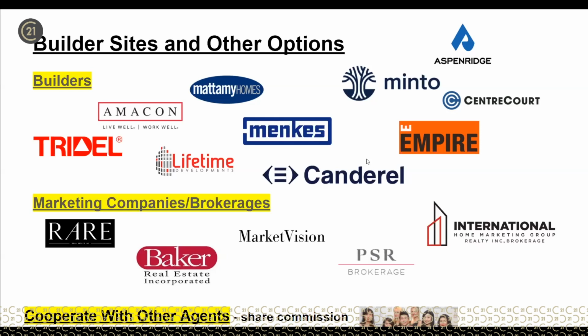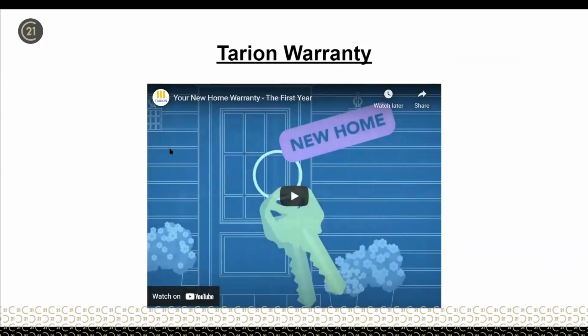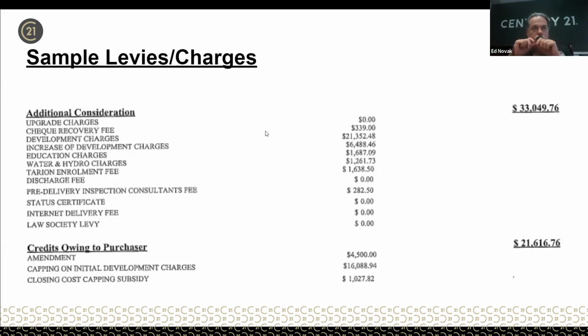Any other questions, folks? Hi, Ed. I have a question, please. Yes. My question is regarding the page which you showed us for the sample of levies charges. Does the builder have to mention all these charges in detail in the first agreement for the pre-construction, or could they be added on closing date? They do list them in various places within the agreement of purchase and sale. Some of them are a general statement like water and hydro hookup. But when you get the statement of adjustment, it's all broken down into their own little components. It's more detailed in the agreement of purchase and sale.